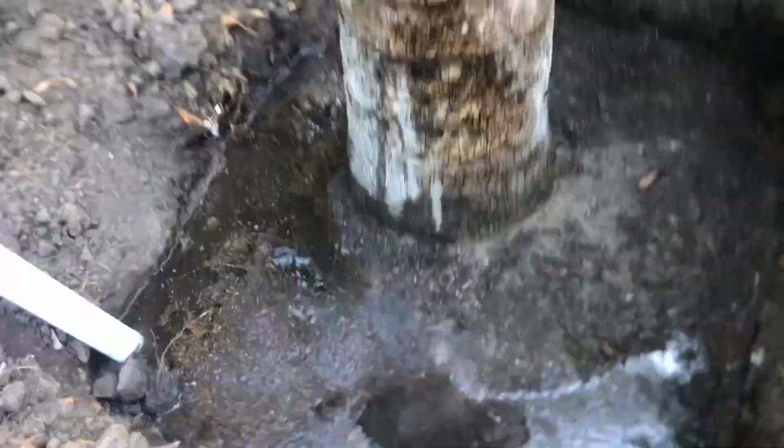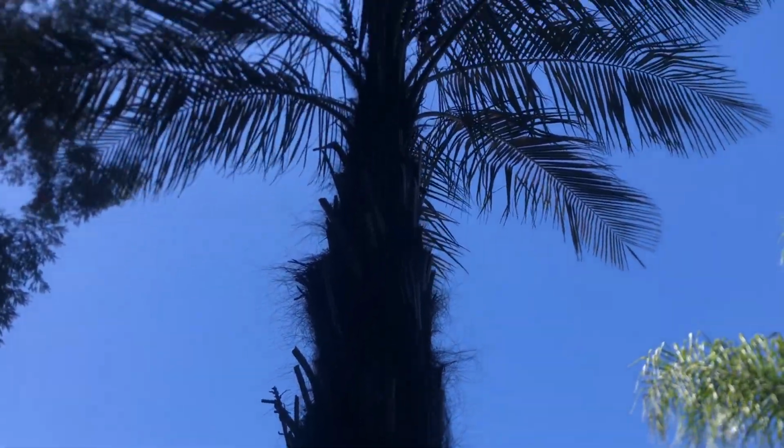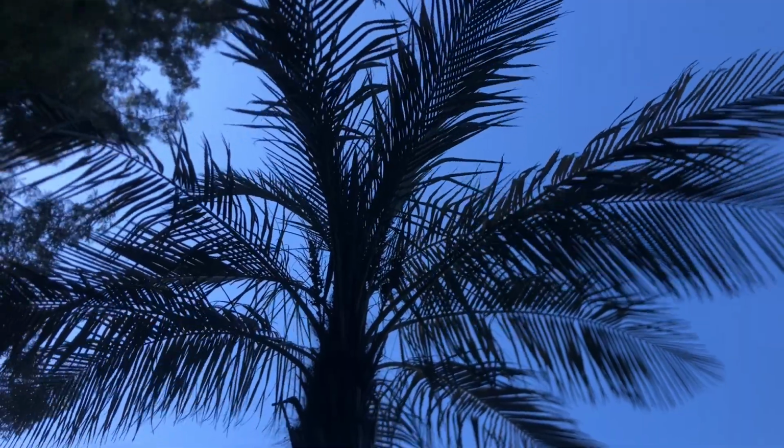Getting plenty of water on it. Look at that. It's gonna be a happy tree. I'm gonna water the other side a little bit, and then it'll be good for today. And that, my friends, is how we will leave it, with a blower in the background.